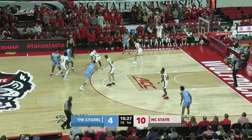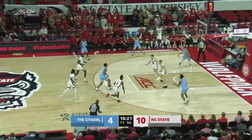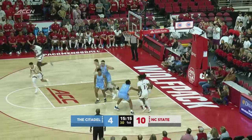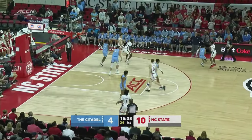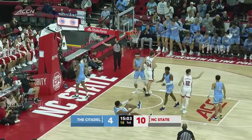NC State hoping its defense can be improved this year with added size and athleticism. And right on cue, nearly a steal from Taylor. Hill finds the shooter. That's Elijah Morgan from that left wing. And they've missed a couple good ones. I think that's what coach probably wants them to get. They're getting good looks, especially from those corners off of the dribble penetration. So that's something that they're going to take all night.